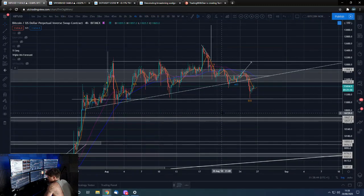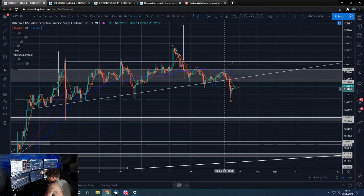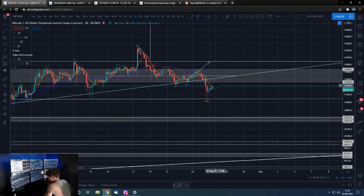As you can see, on the 4 hour, we are still making progress to the upside, which is good. Obviously this 11,500 is going to be the big test, to be honest. You could actually draw a horizontal around the level we're at now, around 11,400, based on this wick and this price action here. So this could be a level that potentially rejects Bitcoin, but I would still lean towards the bullish side.